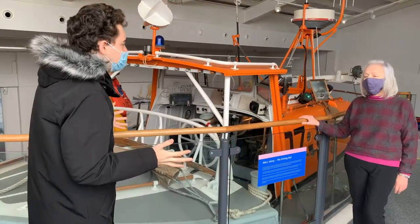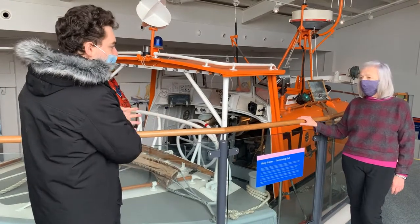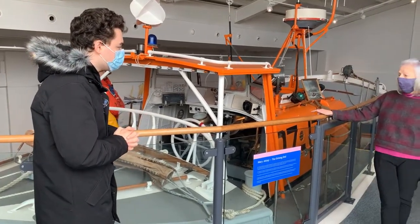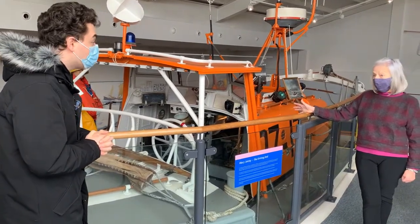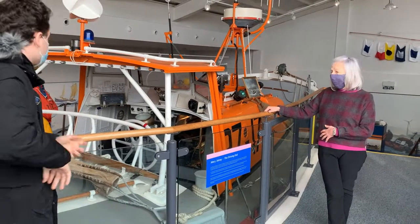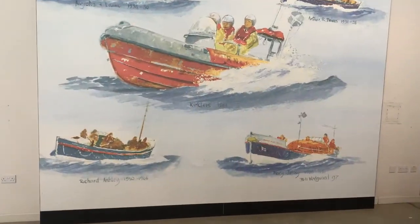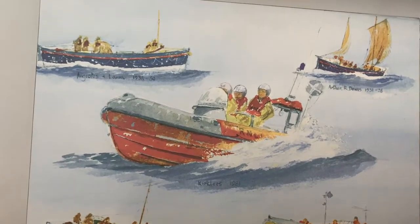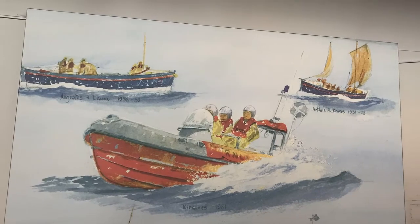Now, I'm assuming we use a different kind of lifeboat now, am I correct, Sheila? Yes, that's correct, because this one is what we call an all-weather boat. This was the very last one we had. Oh, it's the very last one? Yes, and so therefore they're now replaced with an inflatable. And the reason they did that is because it's much quicker. This boat will go very slowly. So if you're in the sea wanting to be rescued, you want somebody to be there very quickly.